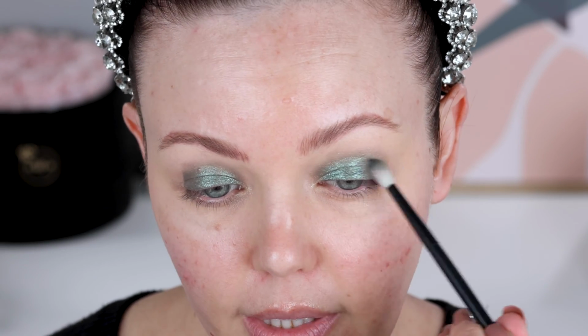which is the dark green here. This shade is a seamless matte formula. I'm just going to tap this into the outer corner here. I did want to pick up her brushes too, but honestly, I just had to start with the palettes and then we'll build from there.